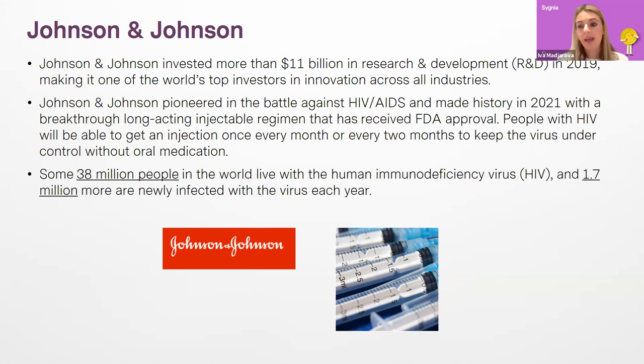And this year, they have actually got a breakthrough in terms of treatment for HIV. We know that HIV affects almost 40 million people worldwide, and there are new infections of that disease on a yearly basis as well. What this new injection can do is, a person that has HIV can go for an injection once a month, or hopefully once every 2 months. I believe they're still doing a lot of the testing on how effective it is. And they can keep the virus under control without having to take that whole lot of medication that HIV patients usually have to take. So this can be a big game changer in terms of the day-to-day lives of people that live with HIV. And I have no doubt that if we have to talk about this again in a couple of years' time, there will be even more breakthroughs for this disease as well.